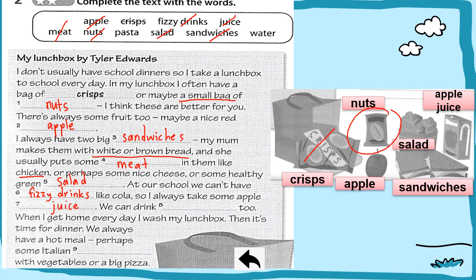All right, next. We can drink... What is it? Okay, drink. Let's see what answers are left. The answers left are only pasta and water. So which between these two words can be related to drink? So it's water. So the answer is water.